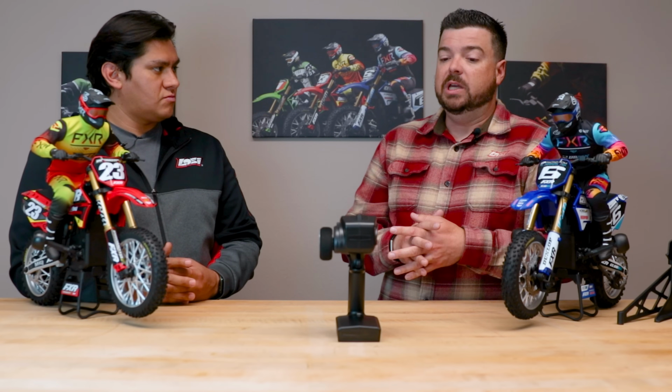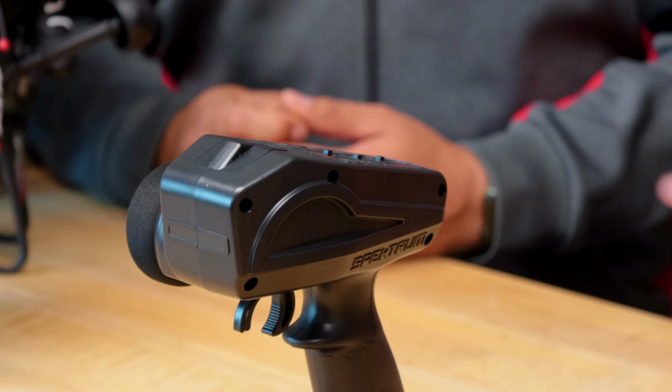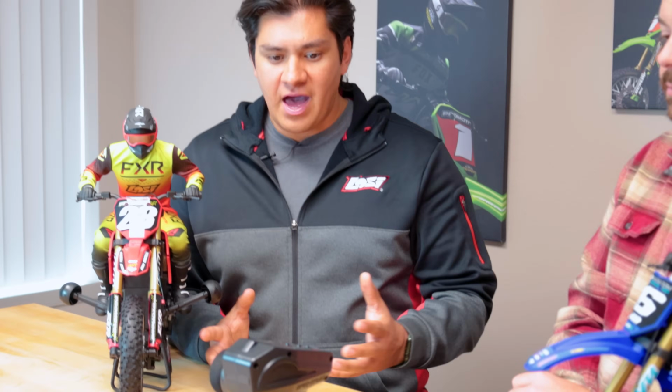If you do need it in the reverse position, you will need to rebind your transmitter with the switch in the reverse position, because the position of the servo also affects the way that the electronics are calibrated for correcting for the lean angle situation, right? So you need to make sure you bind it in the same position that you're going to use it in. Perfect. But other than that, if you're running it in stock configuration, you don't really need to touch it.